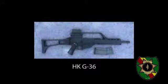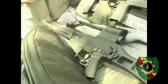An HK G36, and it's 0.223, 5.56 millimeter caliber, fully automatic submachine gun.